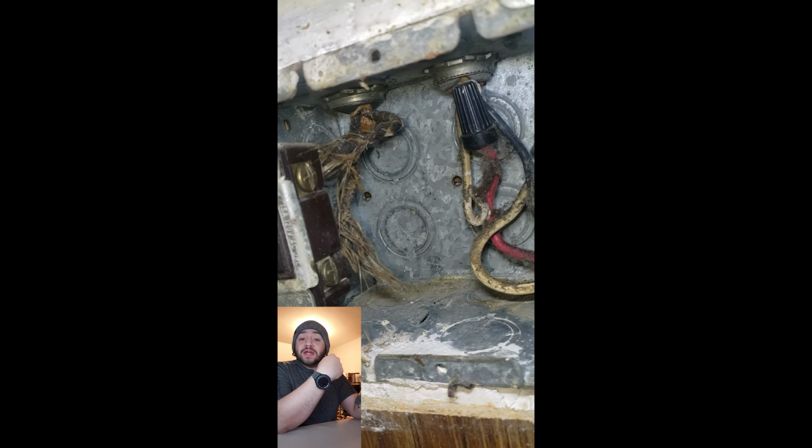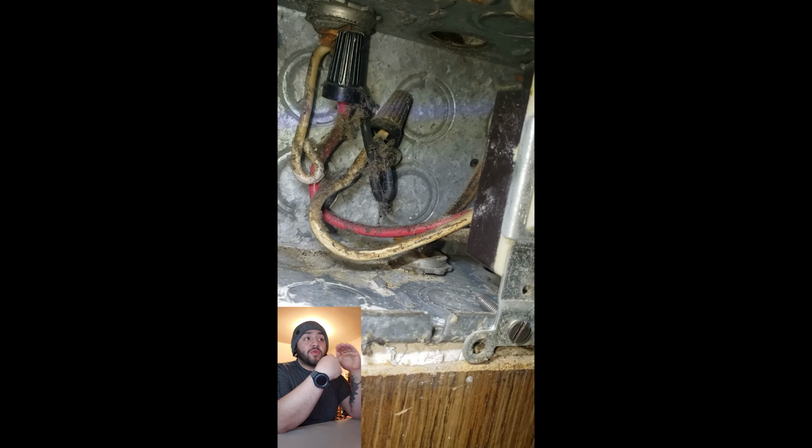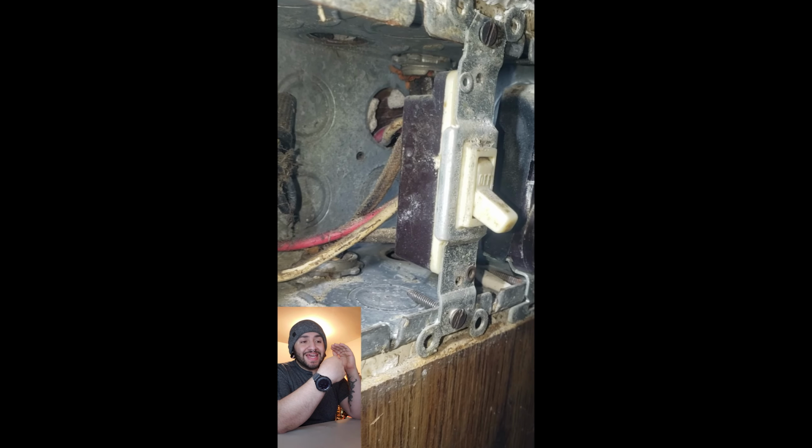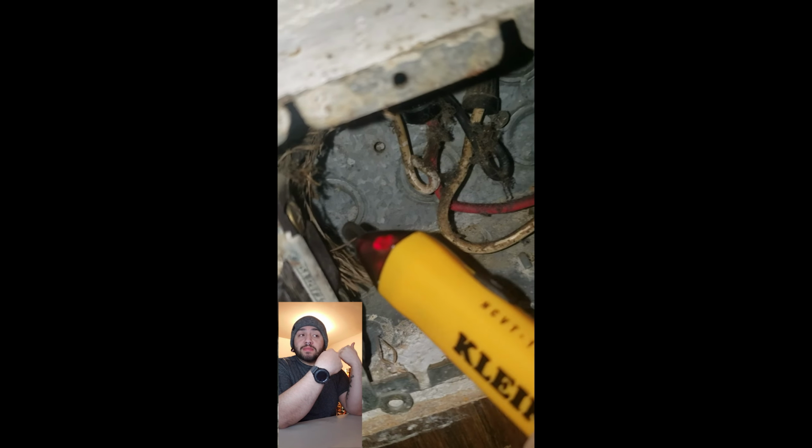First thing I did, you could see all that dust and debris. I just wanted to get my blower and my shop vac in there, get rid of all of that dust and debris, and get my non-contact tester, see what's live and what's not, because I can't trust any wires if I didn't install them myself.